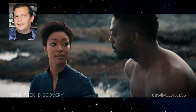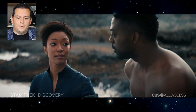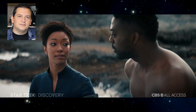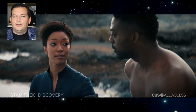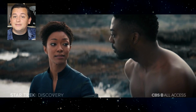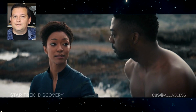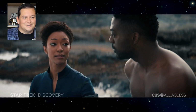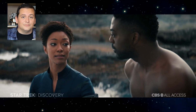So I feel like this season, and we've heard similar things from the creators, will be about the Discovery crew bringing hope to the future. This is a future that has gone through some really rough times. Burnham and the crew will be bringing that sense of the optimism of the Federation back to the galaxy after it's kind of lost its way. I think that's really interesting, a cool way to reaffirm those Federation values that are a part of Star Trek.